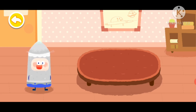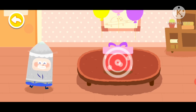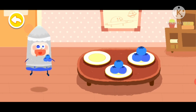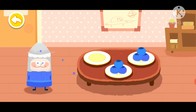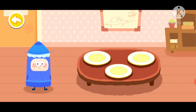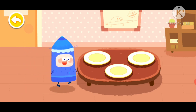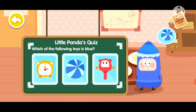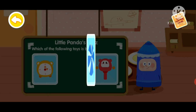I am the Blue Crayon. Please help me get my color back. Oh, yeah, blue blueberries. I'm so happy. I've got blue color back. Please help me find the blue toy. The ball is blue!